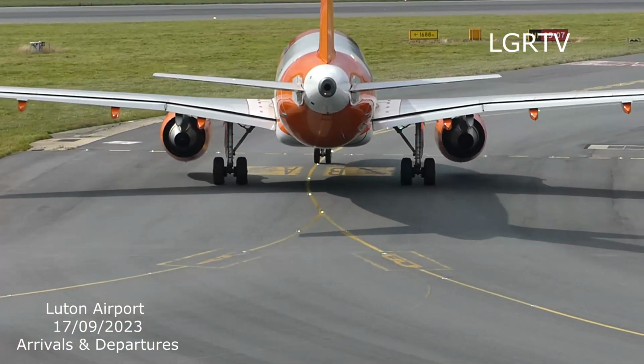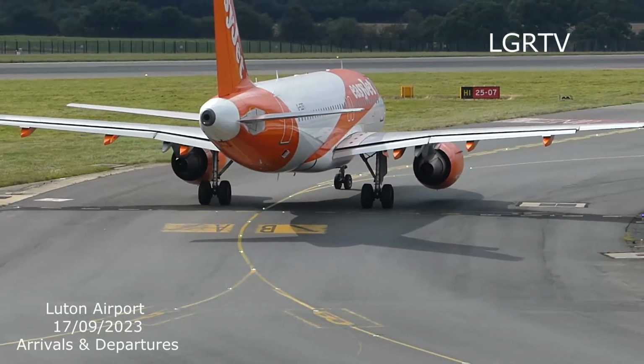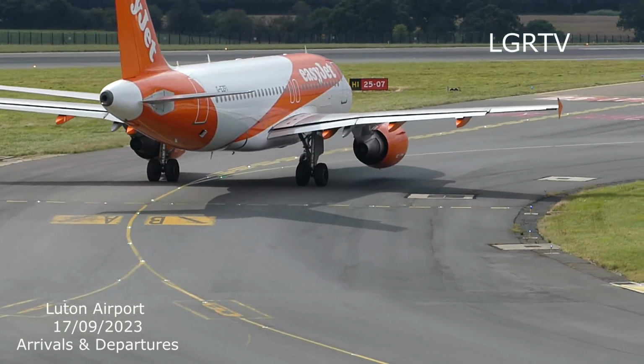As I say, I've not had the morning dose of aviation fuel smell yet. That's probably because the wind is travelling in the direction the aircraft's moving at the minute, so it's blowing it away.